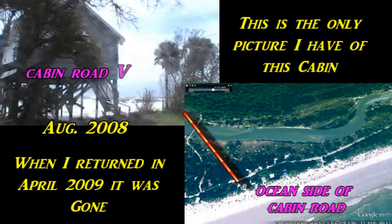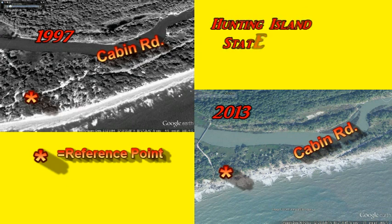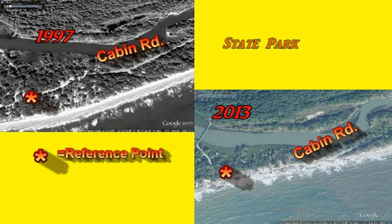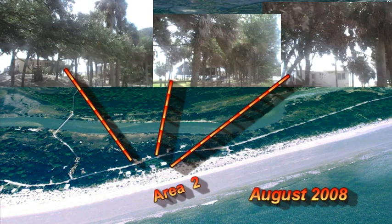This is the only picture I have of Cabin A. When I returned in April of 2009, it was gone. The asterisk that serves as our reference point is right at the location of Cabin 14. There was a cluster of 4 to 5 buildings. When I returned in 2009, they were all gone into the sea.